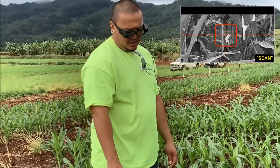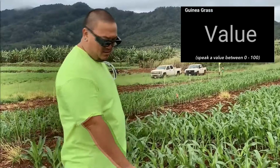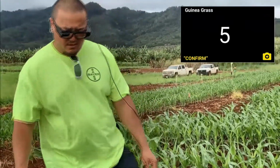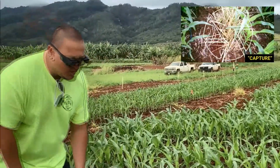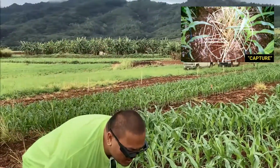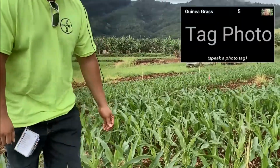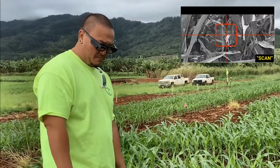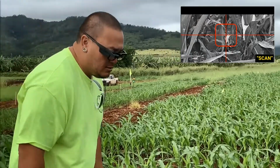Five. Take photo. Because there's herbicide there. Birds. Capture. Save. Guinea grass. Confirm. All right. Looks good.